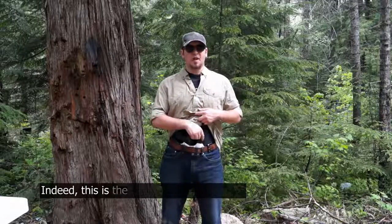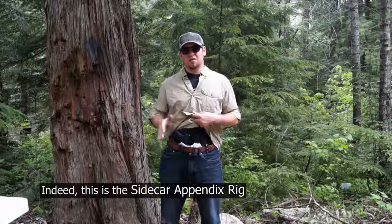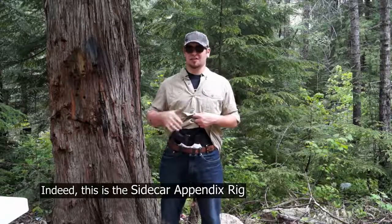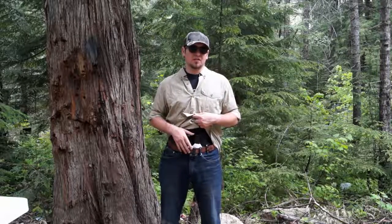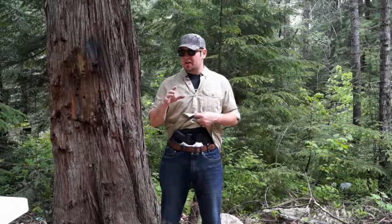Next holster, I think this is called the Sidecar. Got a magazine carrier on there. Of course, here I am out in the woods, no cell phone reception, and I've forgotten the names of each of these holsters because I've had them so long. Trocar, Raptor, they're all named after kind of dinosaurs.